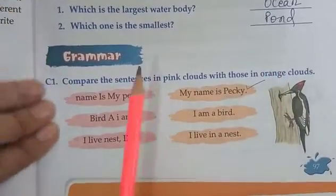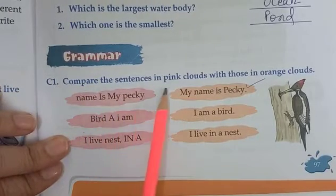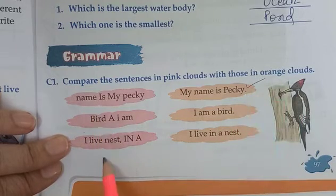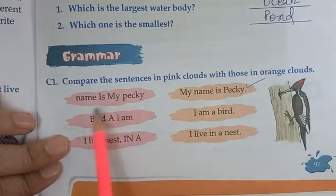Okay. Now, children, grammar exercise. C1, compare the sentences in pink clouds with those in orange clouds. These are pink clouds and these are orange clouds. So, we will read and we will see what is the difference.